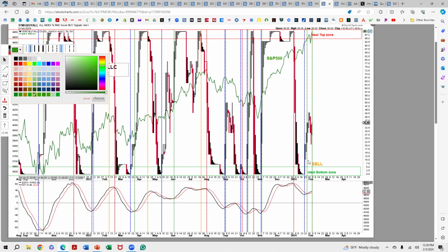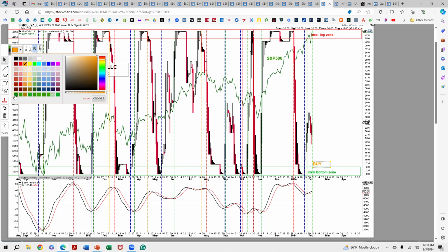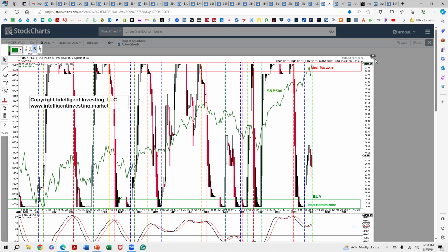So this one is also a little bit weirdly hesitant, I would say. It's not an ideal buy signal, right? It's a little awkward, but buy is buy. So this one is on a buy. That's okay. Good.